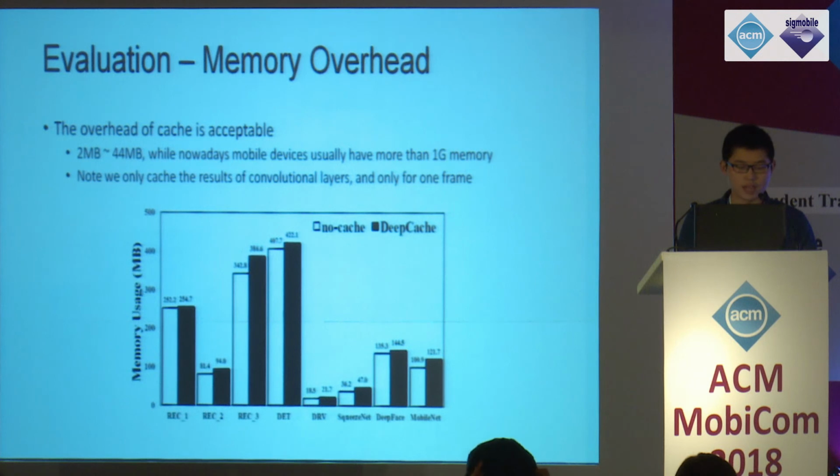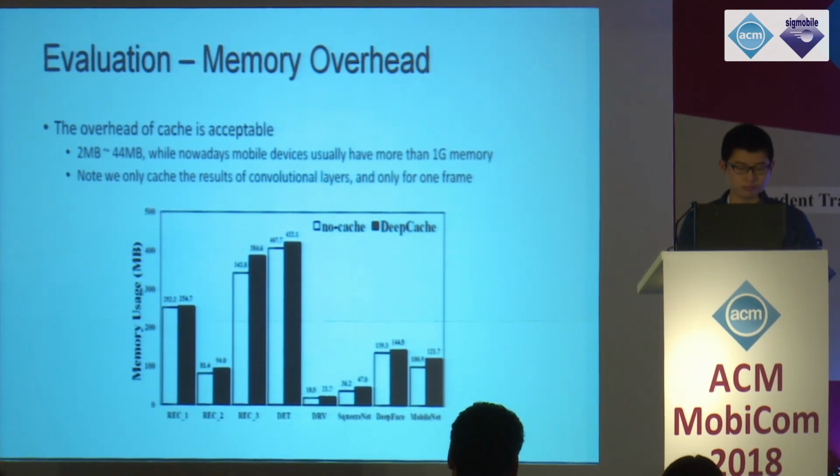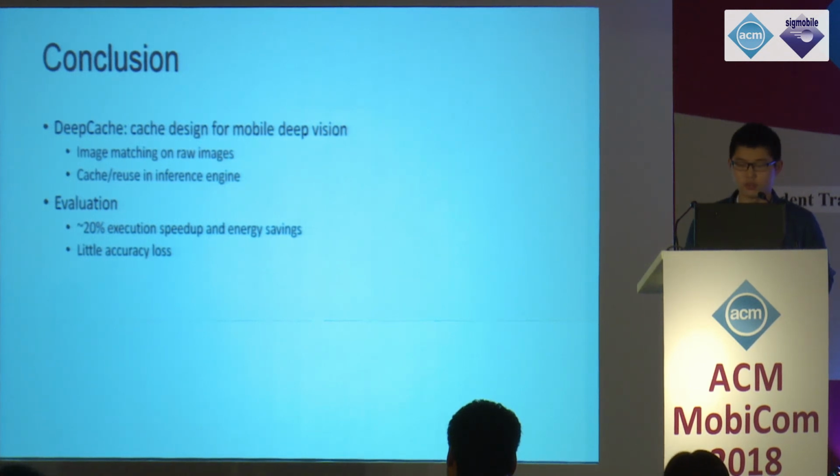Finally, we measure the memory overhead needed for the cache. The results show that the memory overhead is no more than 44 megabytes, which is small even for very large CNN models. This is because we only cache the results of convolution layers and we only keep the cache for one single image frame. To summarize, we designed and implemented a cache system for mobile vision applications. As evaluated, the system can effectively reduce the execution time and the energy consumption with very little accuracy loss.